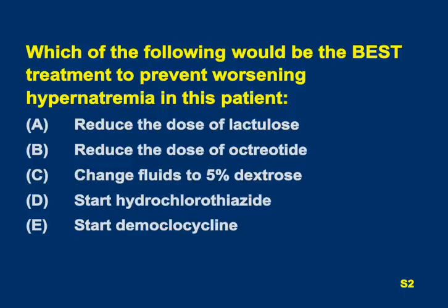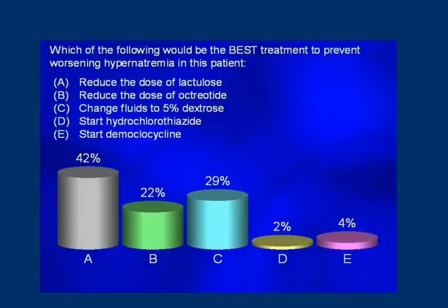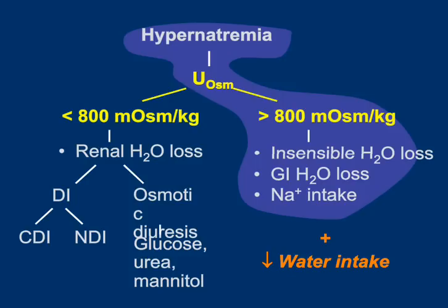Should you reduce the lactulose, reduce the octreotide, change to 5% dextrose, start hydrochlorothiazide, or start demeclocycline? And a little bit of difference of opinion on the most likely reason for the hypernatremia.